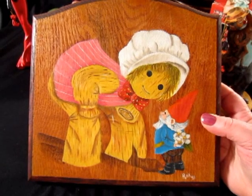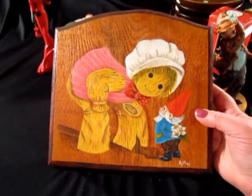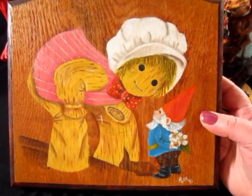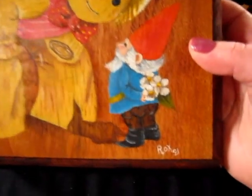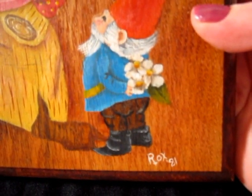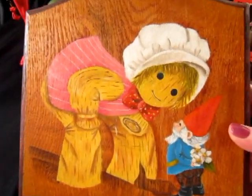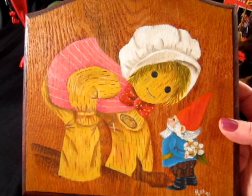I'm an artist. I'm more of a classical artist. I got a master's degree in art, but really what I enjoy the most is folk art, American folk art. And down here we have the name Rocks and the date, 81. And it's acrylic, it's not oil. So I would use the term, first of all, folk art painting.